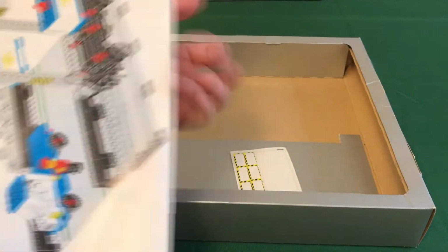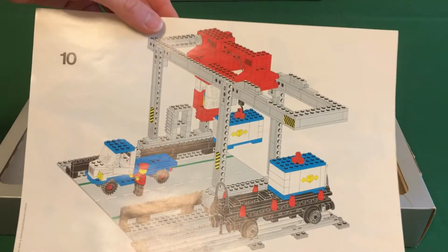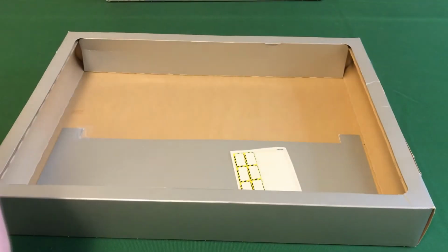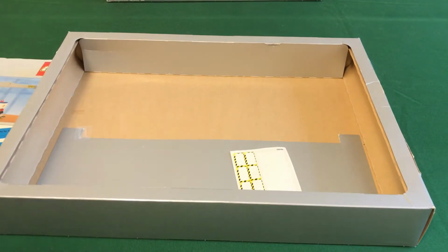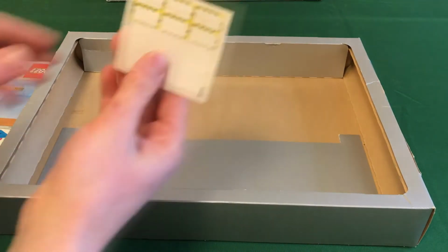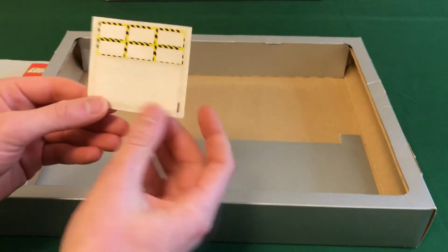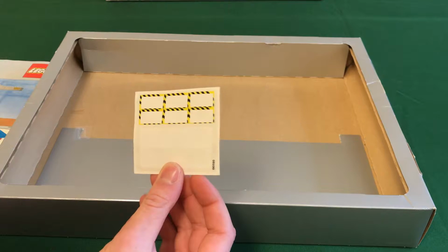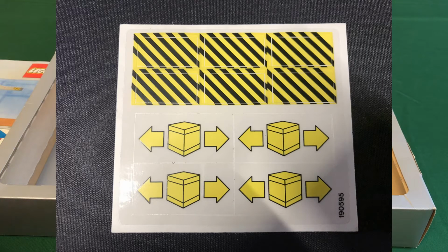And then that's it. Only 10 steps to build the entire thing, and there's no advertisement on the back, just the end of the instructions. The sticker sheet is quite small and it is entirely used. I actually got the sticker sheet new with this set, but I've put the stickers on the bricks. I'll put an image of the sheet before I applied the stickers up on the screen right now.